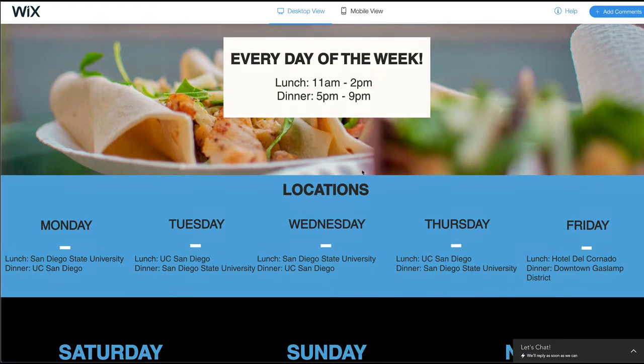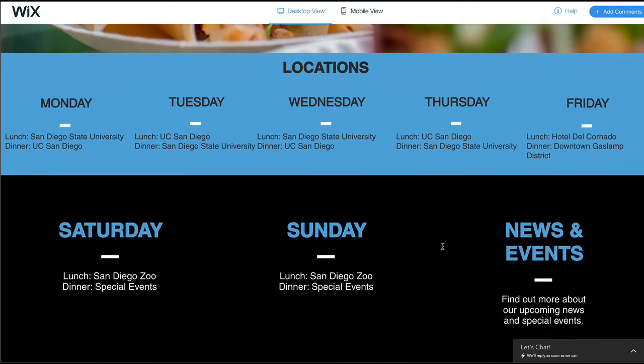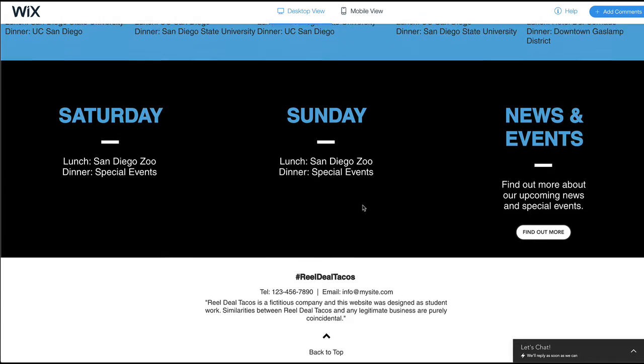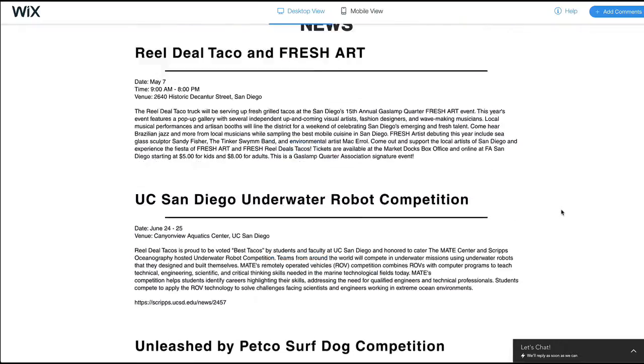It's a nice layout. You do want to do something here. Here's something everybody can do. Monday and Wednesday are the same locations. Tuesday and Thursday are the same locations. If you need to, you can combine those as you need. So that's something for everybody to think about. Make sure all your links are working.